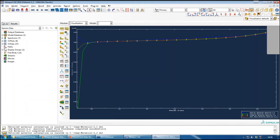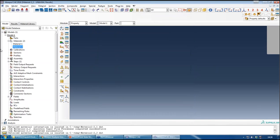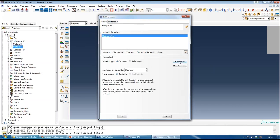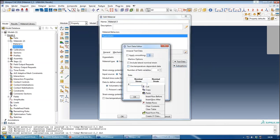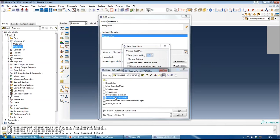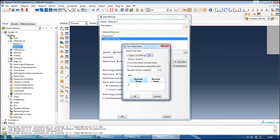It's still showing me the old plot. Only a second. Let's just create a third material. Okay, hyperelastic, Mooney-Rivlin test data. Okay, uniaxial data. Read from file, uniaxial, and biaxial test data.